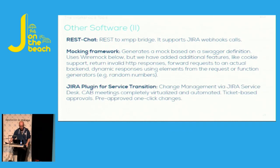We added a few additional features like cookie support, being able to return invalid HTTP responses like malformed ones, and forwarding requests to the actual backend in case you're feeling lazy today and you don't want to implement something, so you just point to the Dev environment or something like that. And dynamic responses using elements from the request or even function generators like random numbers and so on.